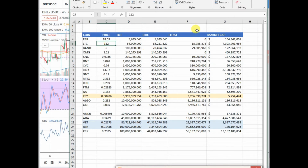Litecoin, my favorite, is sitting at, actually the price is up, 118.84 million, and we're at 65 million out in circulation as they continue mining, with 18 million in the float. Band Protocol is sitting on 20 million out of 100 million, so they really could tap into that, but right now that's why we've got such a solid price, around $6, but we don't know what could happen with that if they unleash the rest of that float.